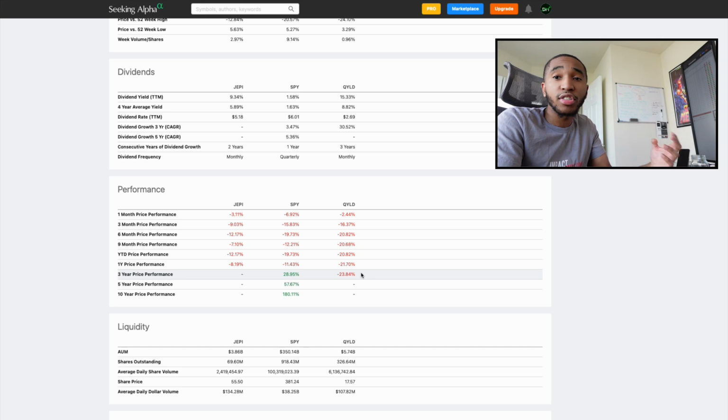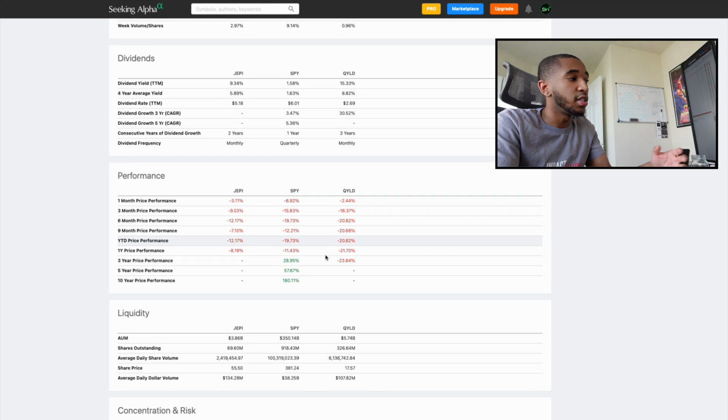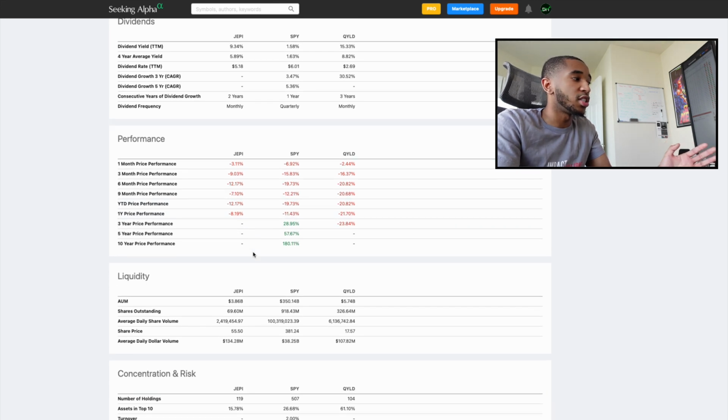So as a long-term investment, for me personally, as someone that likes to hold onto stocks long-term regardless of what's going on, I would rather be invested into something like JEPI, where we'll wait and see what the overall long term is going to look like. But for sure, we're definitely limiting our downside when it comes to JEPI versus QYLD. And for that reason alone, I think I'm going to stick with JEPI for the time being.